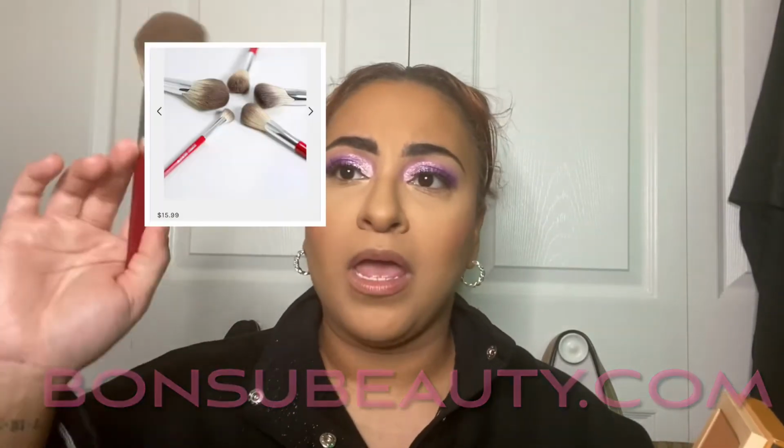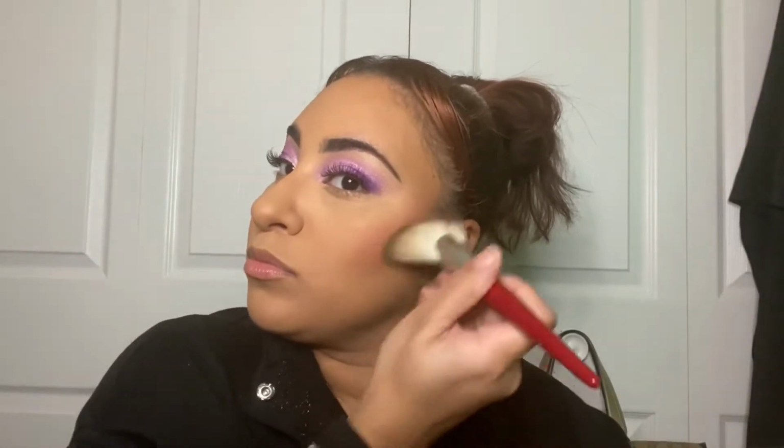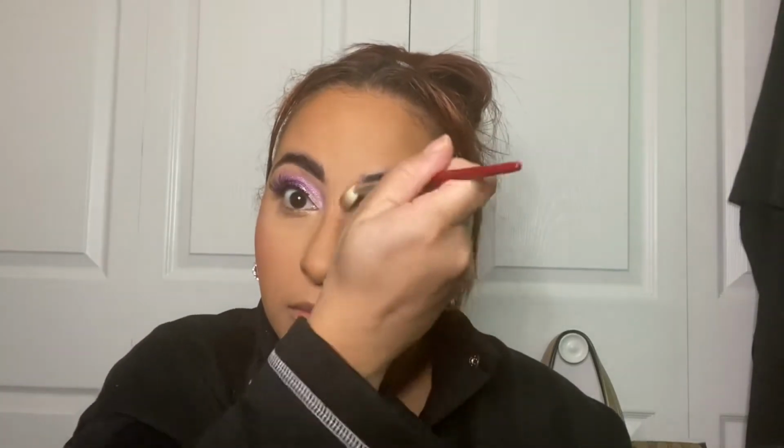That was beautiful. I am going to use my angled little contour powder brush. This is from Bonsu Beauty, which is Ohima's beauty line. Where's my smaller brush? So I'm just going to take a little bit and just kind of touch up on the nose. And then this is just like a powder brush. I have no product on this, but just to kind of clean it up a little bit.